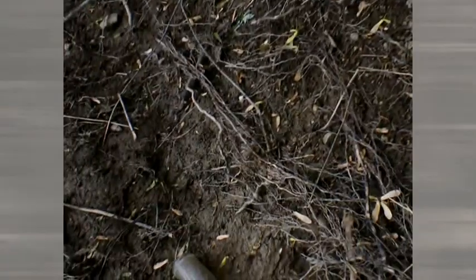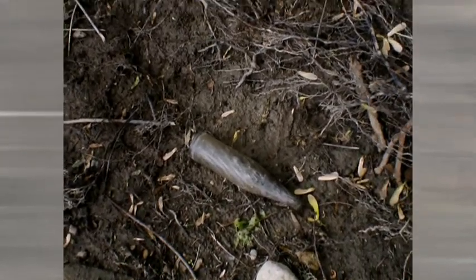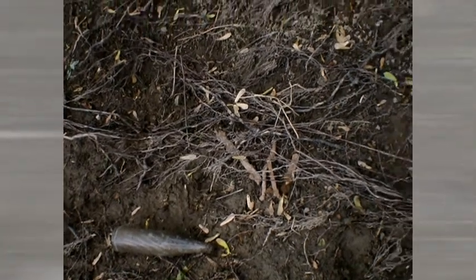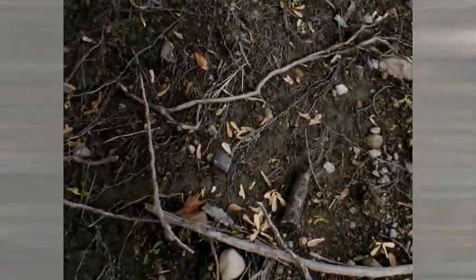And then here's an old Pepsi bottle. This was just laying on the ground. I don't know if somebody had found that earlier, decided not to take it, or where that came from. Somebody pitched it down, but it's an older bottle. I'll clean it up for the shelf in the garage.